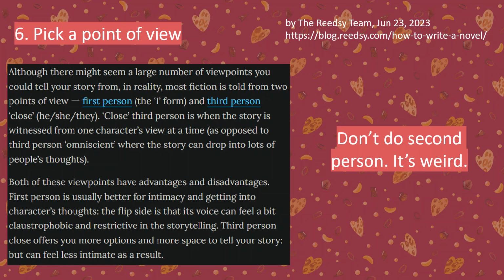Like, those self-insert stories. Yeah. Okay, reading on. Both of these viewpoints have advantages and disadvantages. First person is usually better for intimacy and getting into characters' thoughts. The flip side is that its voice can feel a bit claustrophobic and restrictive in the storytelling. That's true, yeah. Third person close offers you more options and more space to tell your story, but can feel less intimate as a result.